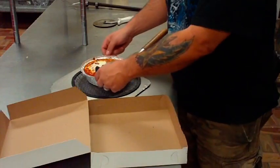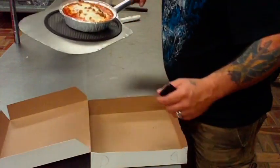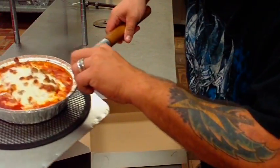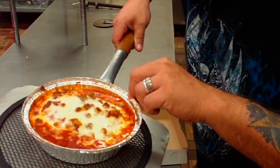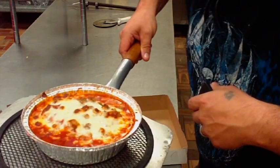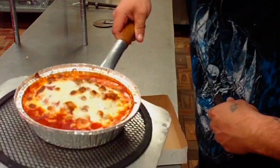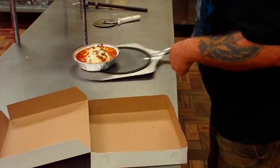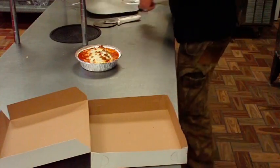Alright, our lasagna is all set. We want to look at it. It's nice and brown on top. That's how we want to cook it, where it gets just a little bit brown on top. And the juices are boiling, and it's all ready to go. We're fixing to take it to the people who ordered it. Get my delivery driver to run it out.